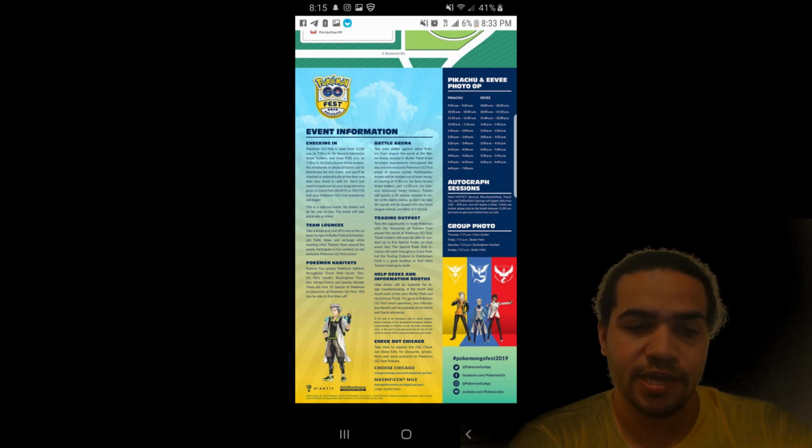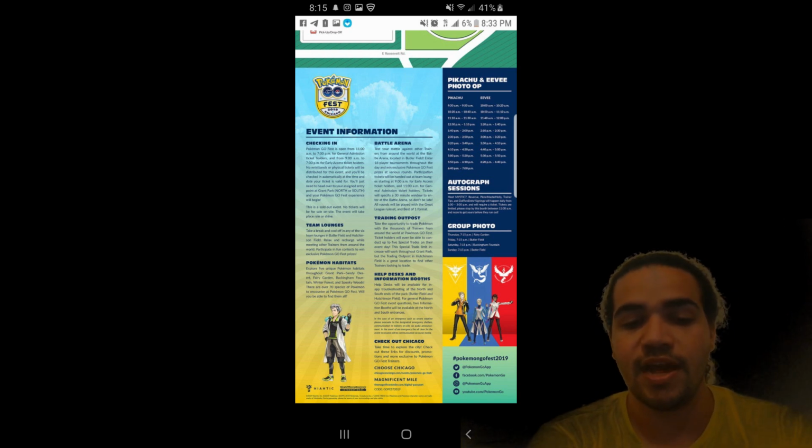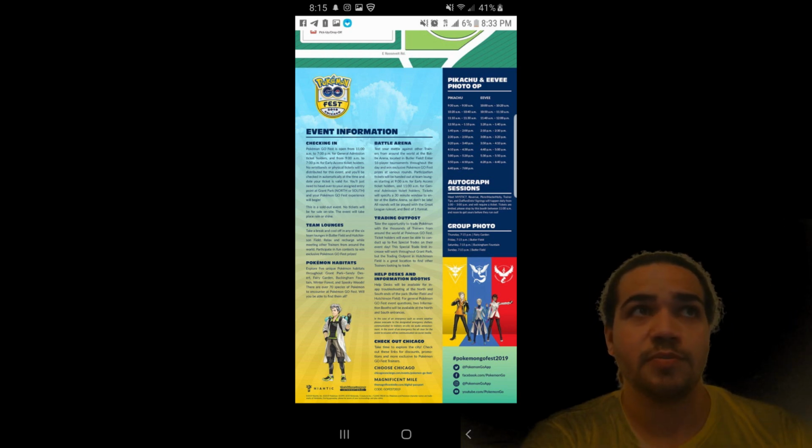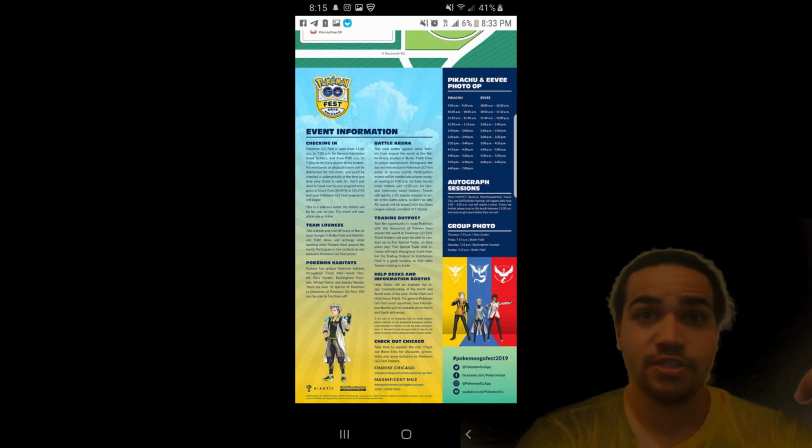So, checking in, again, that's kind of all in there. Okay, checking in, there's team lounges. Team lounges are Mystic, Instinct, Valor. Basically what those have always been is kind of just breaks. There's usually a little water vendor in there, other drinks like Coke, Pepsi, whatever, charging ports, and just places to hang out. Sometimes the YouTubers will go through and stop there and be like, hey, what's up, I'm Mystic7.